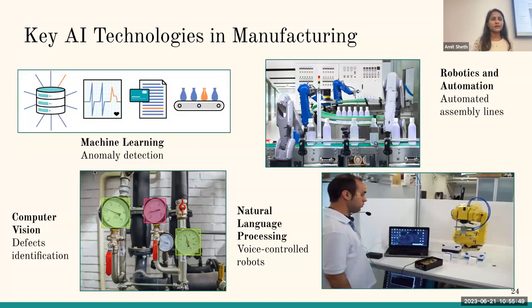And also, when talking about the key AI technologies in manufacturing, we can take machine learning, robotics, computer vision, and NLP. So if you guys remember, Deepa on Monday also explained some of these key technologies and how they are applicable in industries. So you guys also got to know today that McNair Center is dealing with some anomaly detection and defect identification techniques, right?